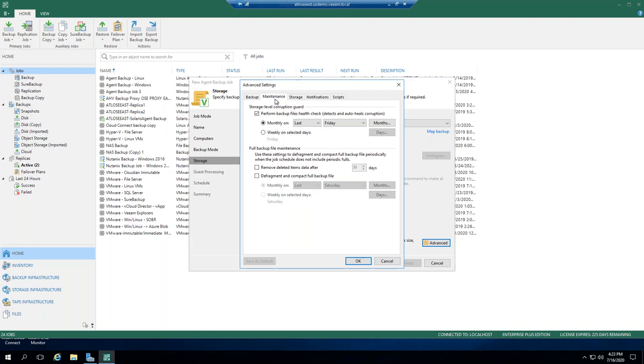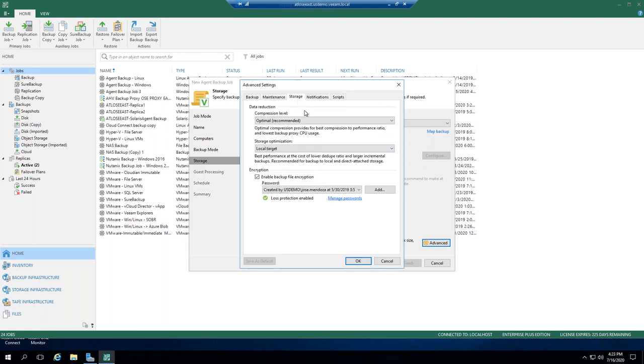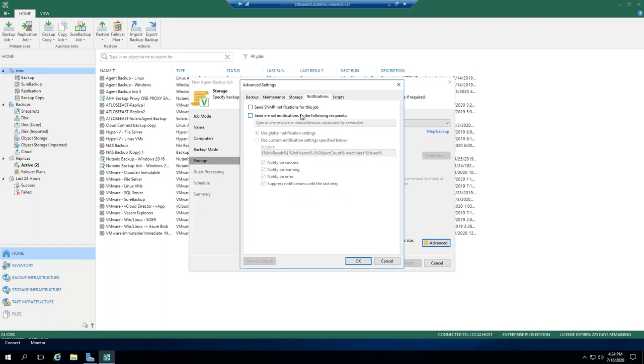From a maintenance perspective, some of these things are already predefined for you, but we can do a health check on the last Friday of every month. If we needed to do anything with storage, these are going to be set to the defaults based on recommendations, based on Veeam best practices. Of course, we can get notifications. So if we want to have an email sent, if this job ever fails or it is successful, we have the ability to select and choose.